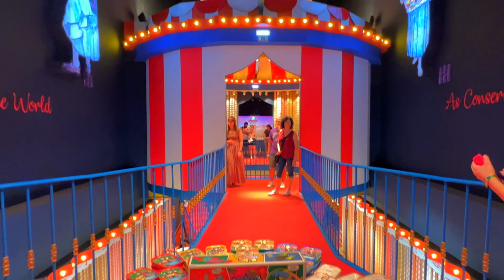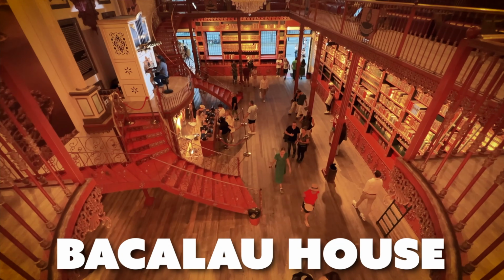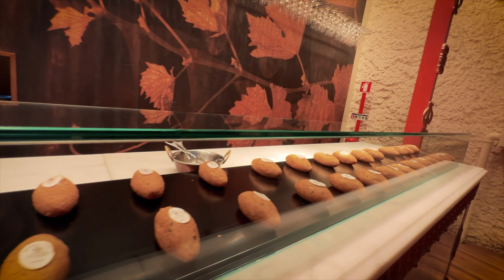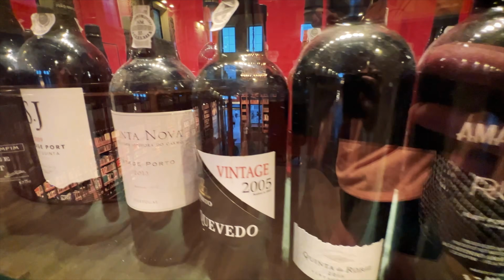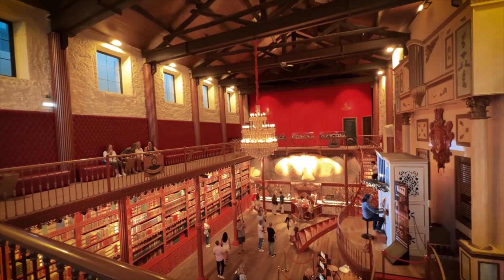It is. Now, sticking with the fish theme, there is also the bacalao house, which you have to go and check out. Now, if you don't know what bacalao is, it's actually cod. And the bacalao house serves cod cakes. So you can go in there, grab a cod cake and a glass of port and enjoy the atmosphere. Because again, it's another one of these atmospheres where it's kind of circus-like.